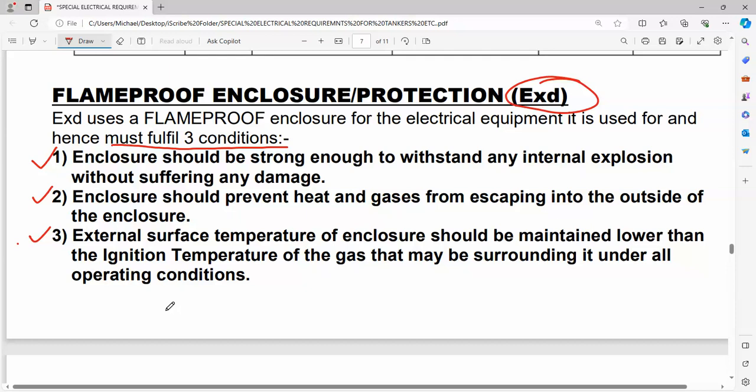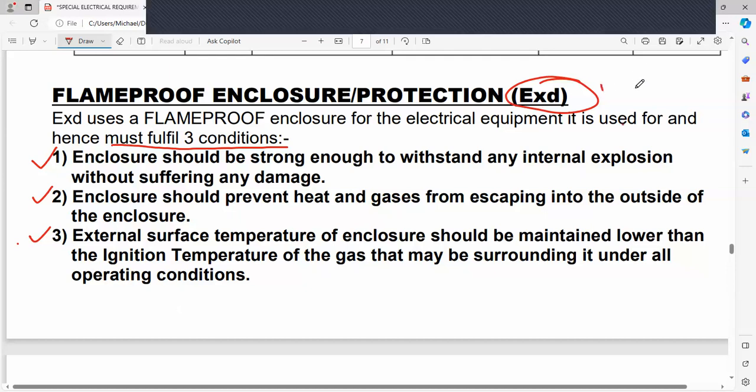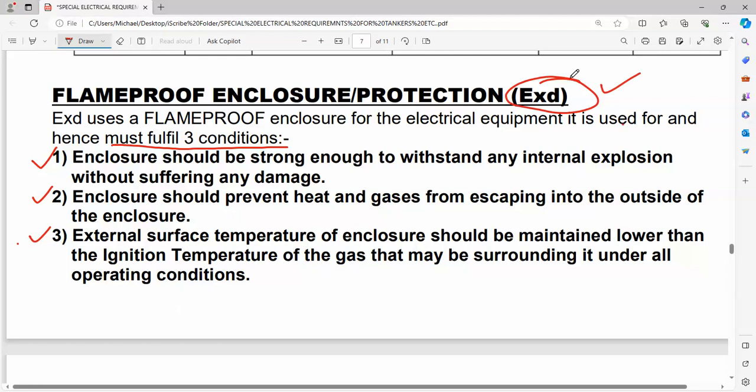So if it meets all these three conditions, then the motor rating, if you read the label, will have the EXD rating stamped on it. Is everybody clear with what EXD is?